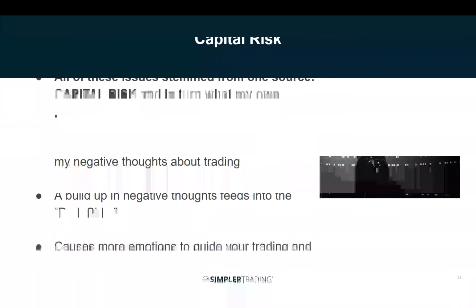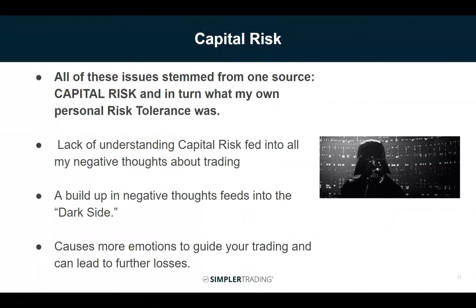For myself, that lack of understanding of capital risk fed into all my negative thoughts about trading. And of course, as those negative thoughts build up, that's what's feeding that dark side, right? That's what's feeding the dark side of the force. And that's not what we want. We want to do well in our trading. We want to stay on the light side.